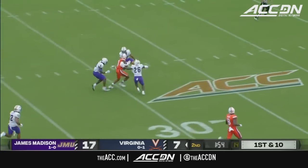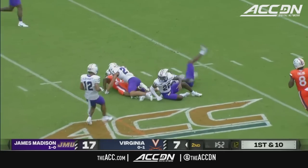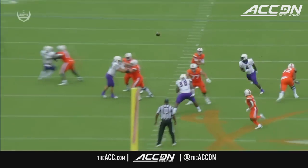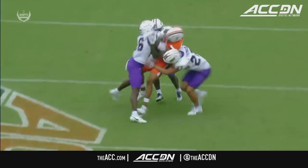Colandrea wants to go long again into JMU territory. Goes J.R. Wilson. That's a massive pass up the middle into a tight window up the seam.